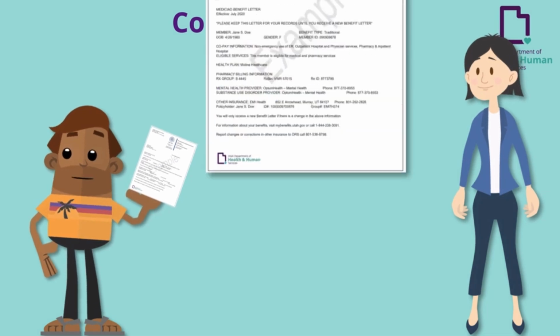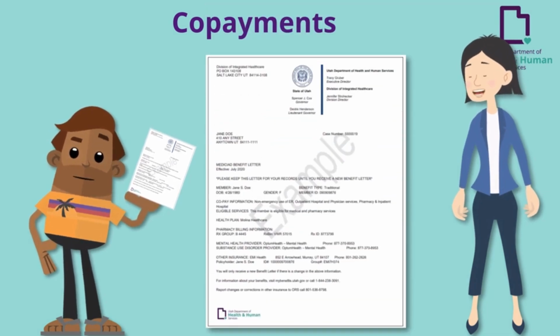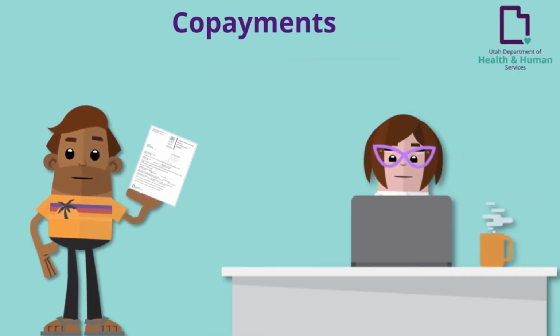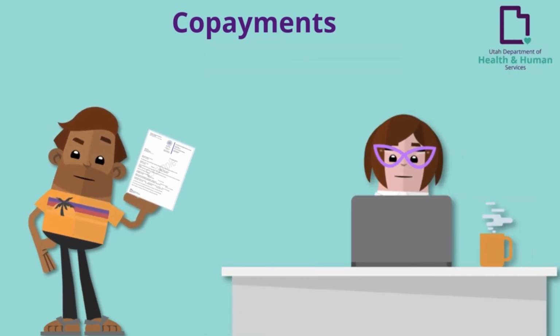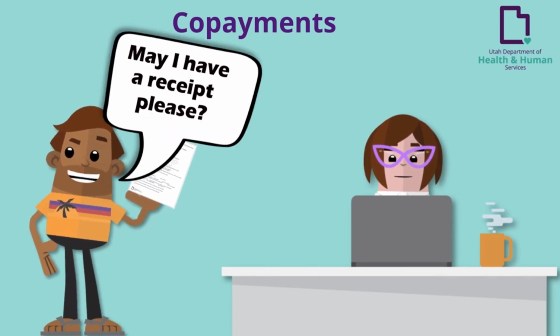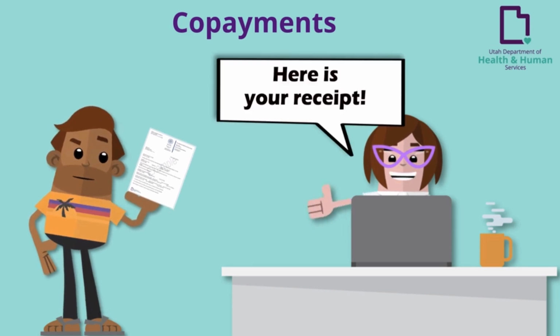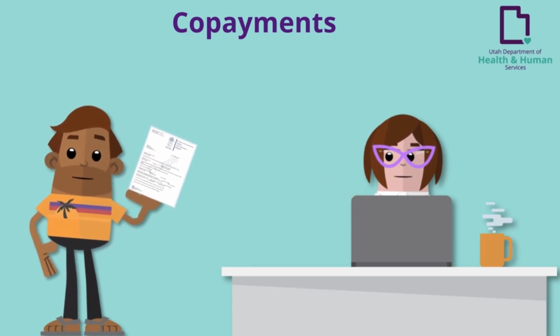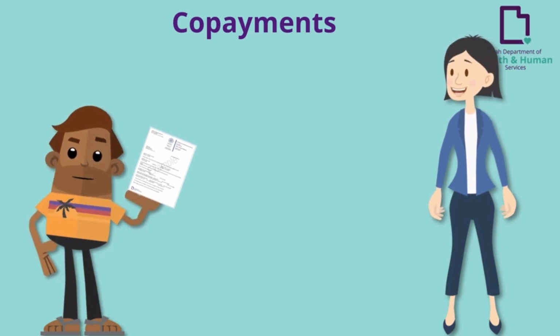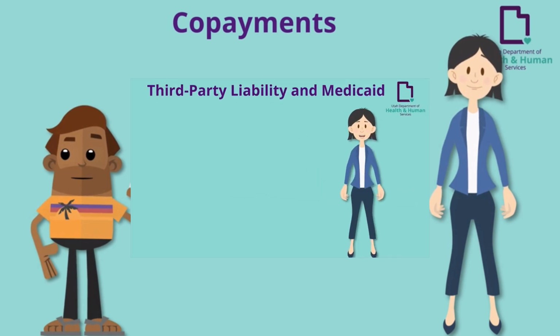Copayments. Refer to your Welcome to Medicaid letter for copay information. Before collecting a copayment, your provider should confirm that the service and member have a copayment requirement. Ask for a receipt for the collected copayment. You are responsible for keeping copayment receipts in case of delayed billings by providers or discrepancies. If a copayment is not collected at the time of service, the provider may bill you for the copay.